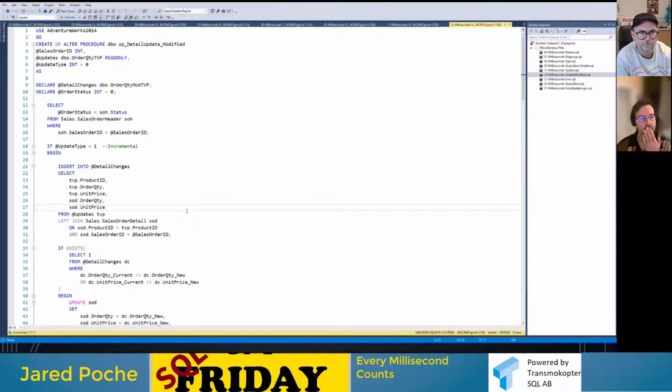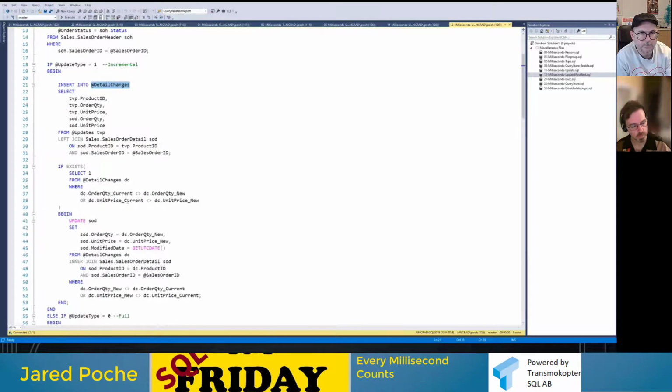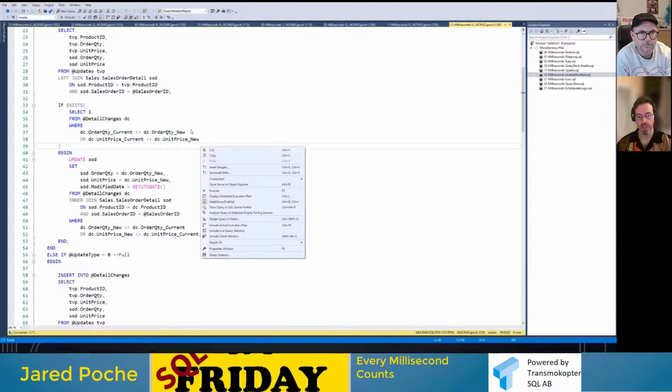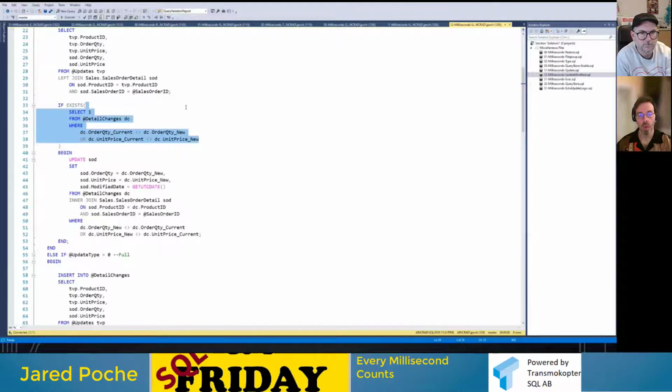The second is doing the same thing that I did, where we select the data from the TVP and the underlying table and push it into a new table variable. So here, we're only going to run the update statement if we pass this check. So if the order quantity changes or the unit price changes for any of the rows in that table, then we run our update statement. Otherwise, nothing changed and we don't need to run the update.